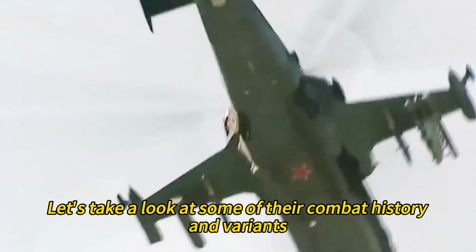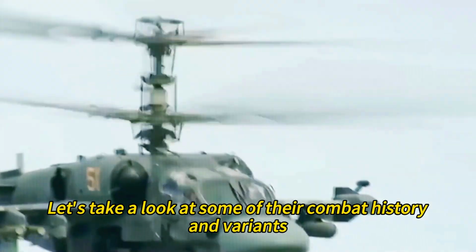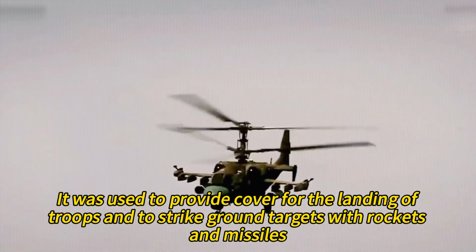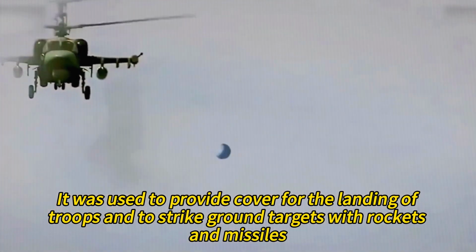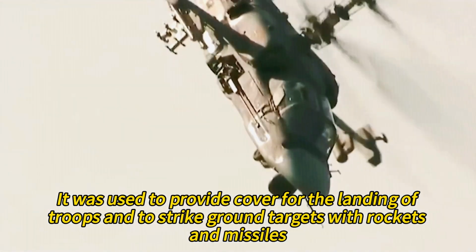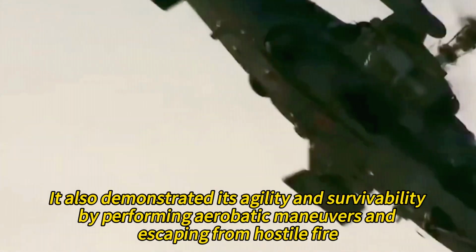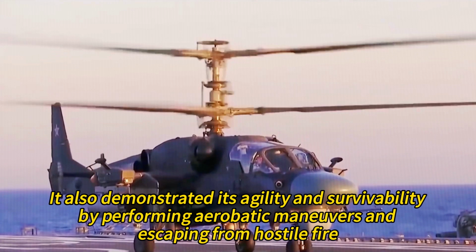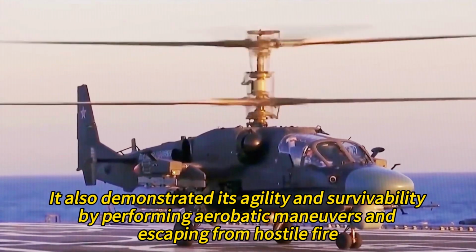Let's take a look at some of their combat history and variants. The Ka-50 made its combat debut in the Second Chechen War in 2000. It was used to provide cover for the landing of troops and to strike ground targets with rockets and missiles. It also demonstrated its agility and survivability by performing aerobatic maneuvers and escaping from hostile fire.